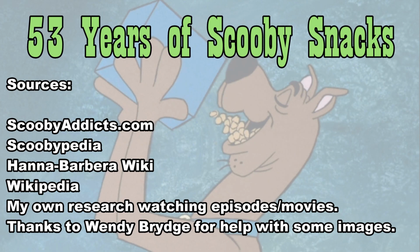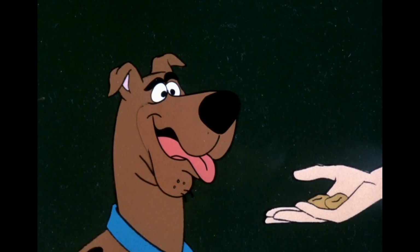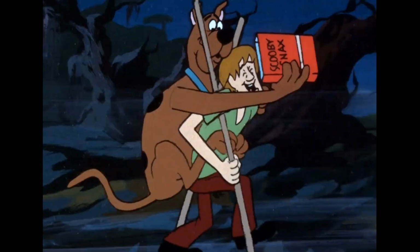So we're going to go through all the different Scooby Snacks that I was able to find in the movies and the episodes. This is from What a Night for a Knight. This was the first appearance of Scooby Snacks, and that's Fred's hand giving Scooby the Scooby Snacks. In this, didn't he just pull them out of his pocket or something? There's no box. This picture is from Nowhere to Hide, and we see a red box of Scooby Snacks.